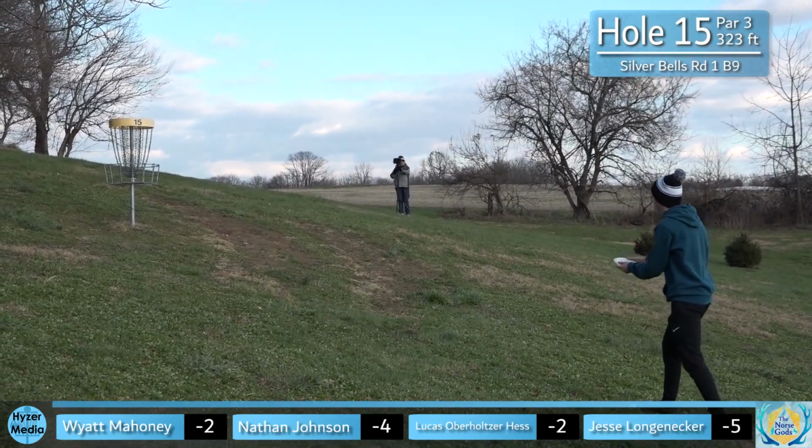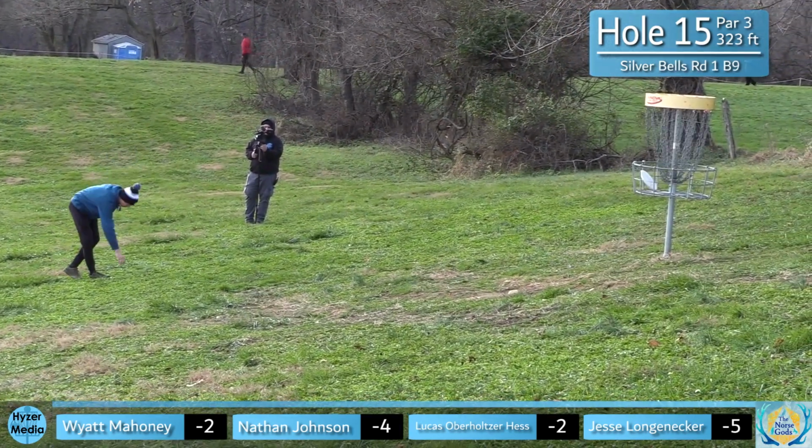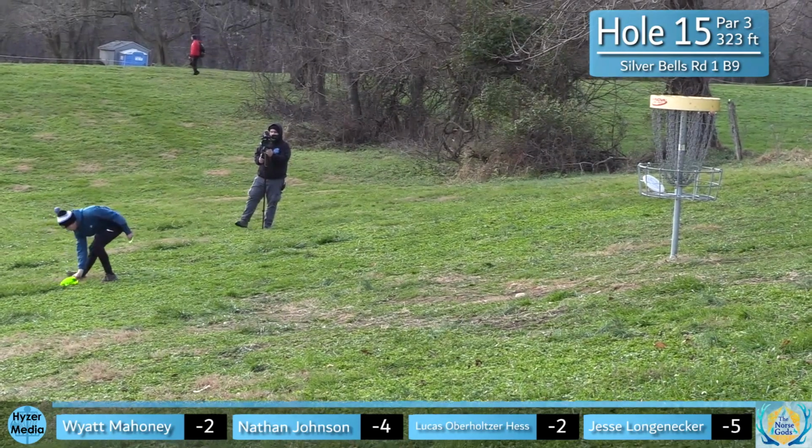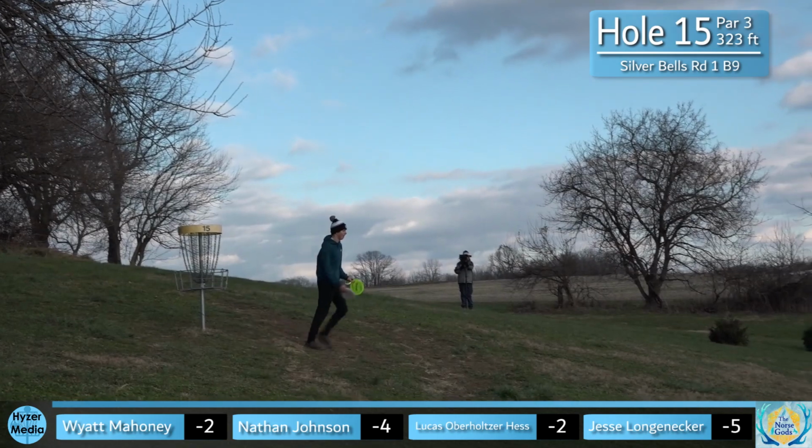This is another tricky green, right? It's on a slope. A lot of times if you hit the basket, you get a roll away, giving you another tester coming back. But great comebacker.